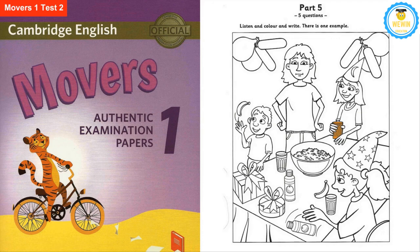Four. I like the girls' hats. Me too. Shall I colour one of them? Okay. Colour the hat with the moon on it. Right. Colour it blue. Okay. That's a good colour.